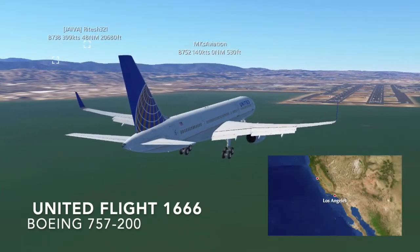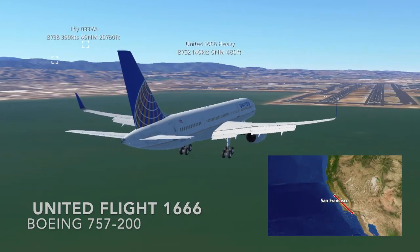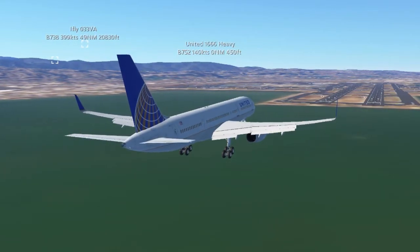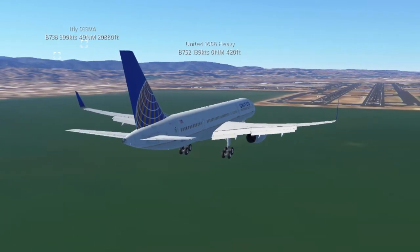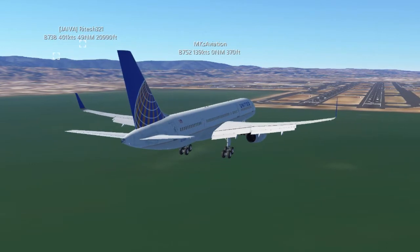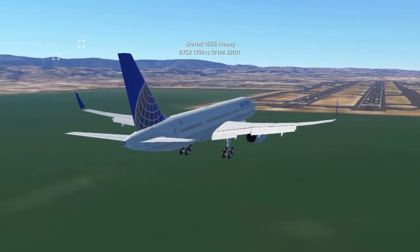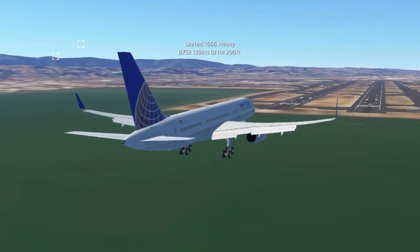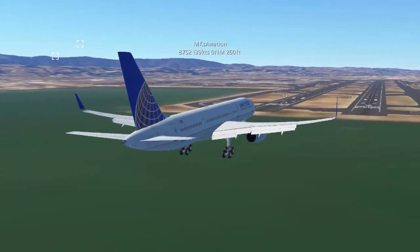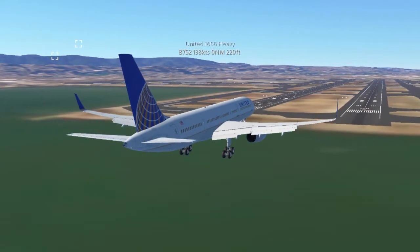Our next flight does have audio, and it is United Flight 1666, which is, yes, a real flight number. This flight goes from Los Angeles up to San Francisco, California, and I thought I'd operate this one on the 757. Such a fun aircraft to fly, especially into San Francisco, and I love the approach to runway 28, right?